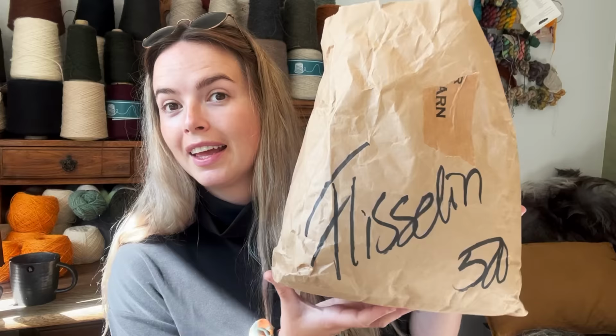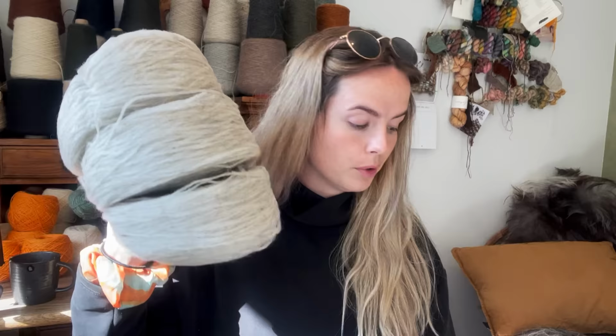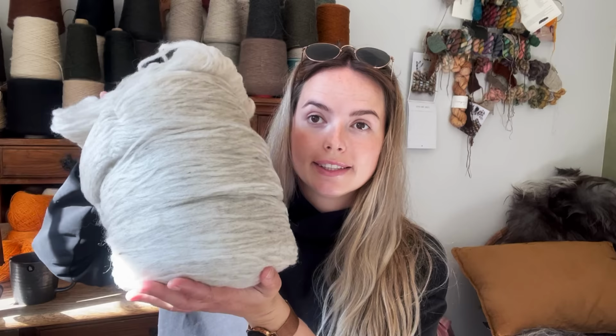This is the color Flisseline that I used last year. I think I ordered 500 grams of Flisseline, and I have 3 full cakes left of this colorway, plus a tiny little bit. So I really did not use that much. If this is correct, I only got 500, so I've used 200 grams of it.